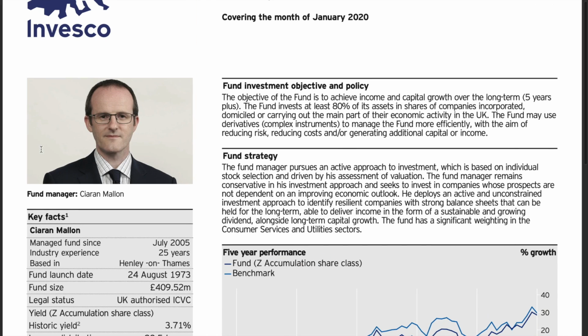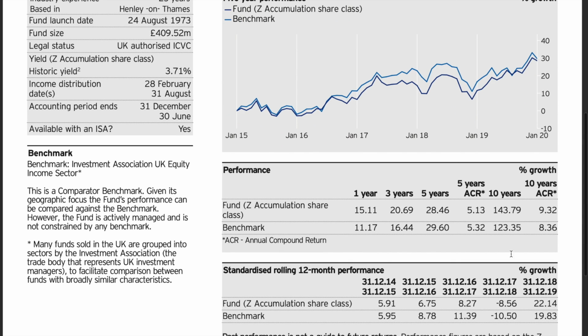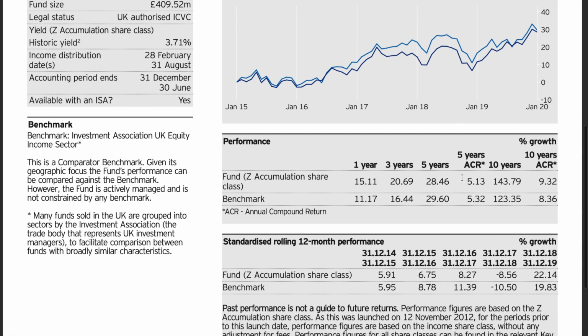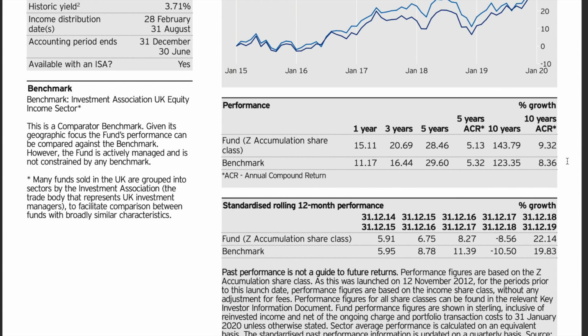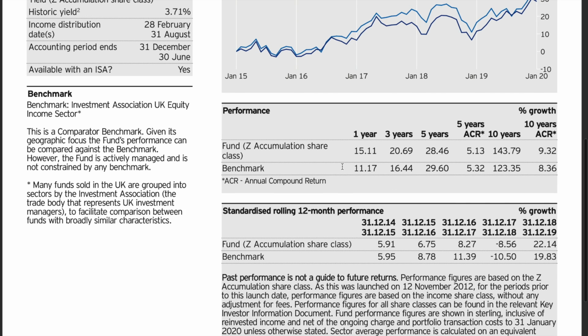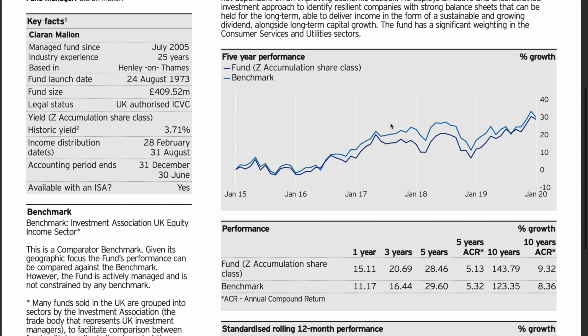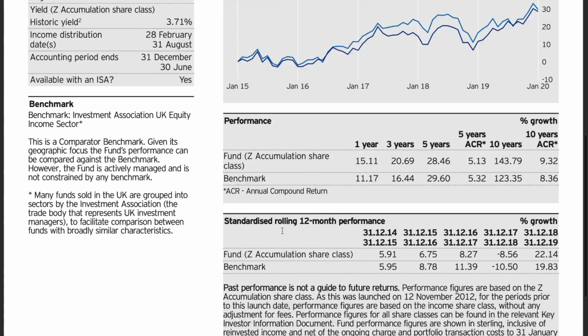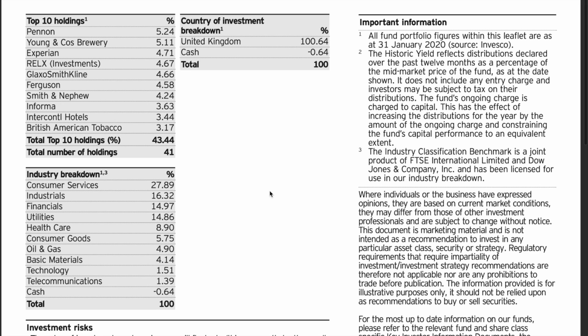It tells you who the fund manager is. It has this lovely pretty picture of Kieran Mallon here as well. Then it shows you the fund performance over the past periods, so you can see 1 year, 3 years, 5 years, 10 years, and what the annual compounded rate is. An annual compounded rate of 9.32% I think is pretty good. I don't think that's beating the S&P, but it's beating whatever benchmark they've set. I think they set targets for the fund, and that's what that is doing. Then it tells you some of the holdings.